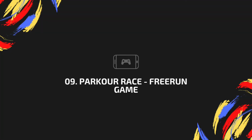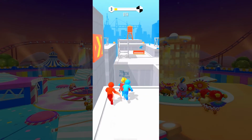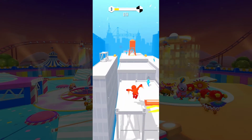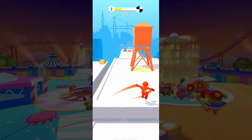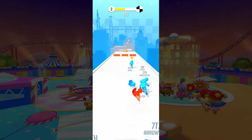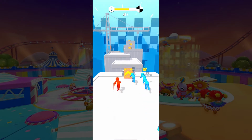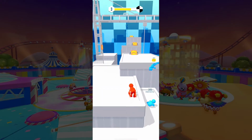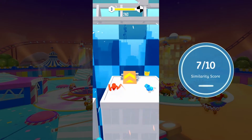At number 9, we have Parkour Race FreeRun game. Parkour games are always fun to play, but if you want an experience similar to conventional running games like Temple Run while mixing it up with Fall Guys, you should try Parkour Race. It's surely not the best but not the worst either. The whole fun is in navigating through the different maps while trying to make the best out of your given situation. Things get quite heated in this game. For the similarity score, I'd like to give this one a 7 out of 10.